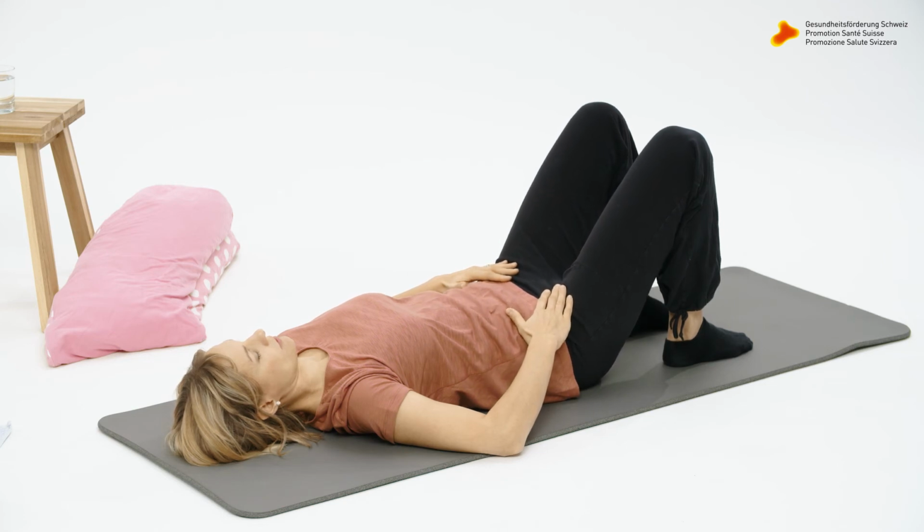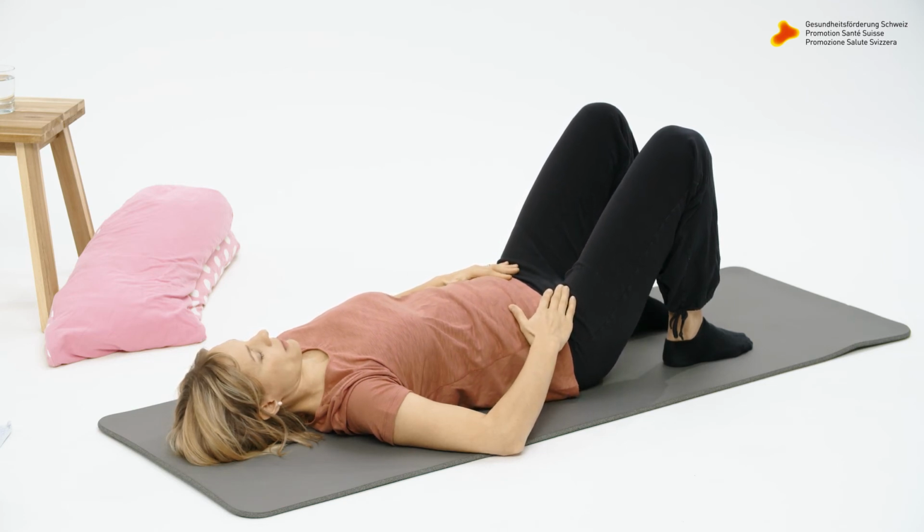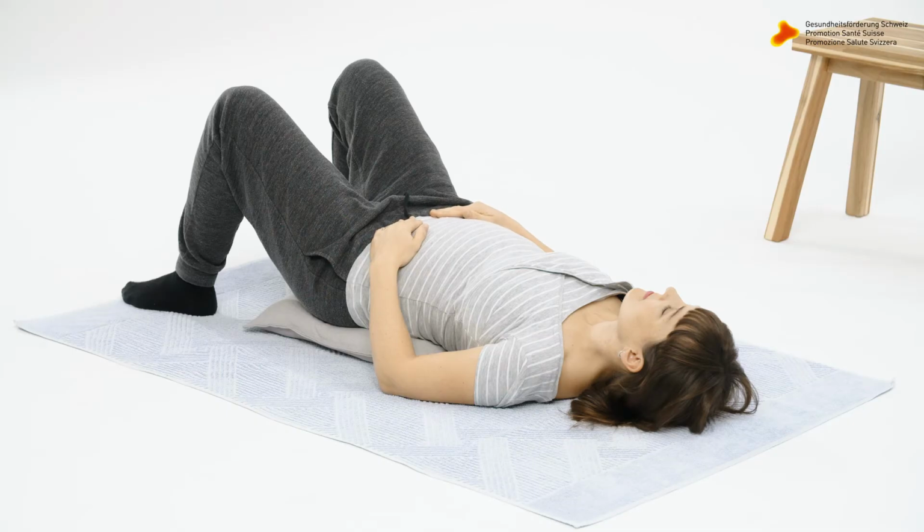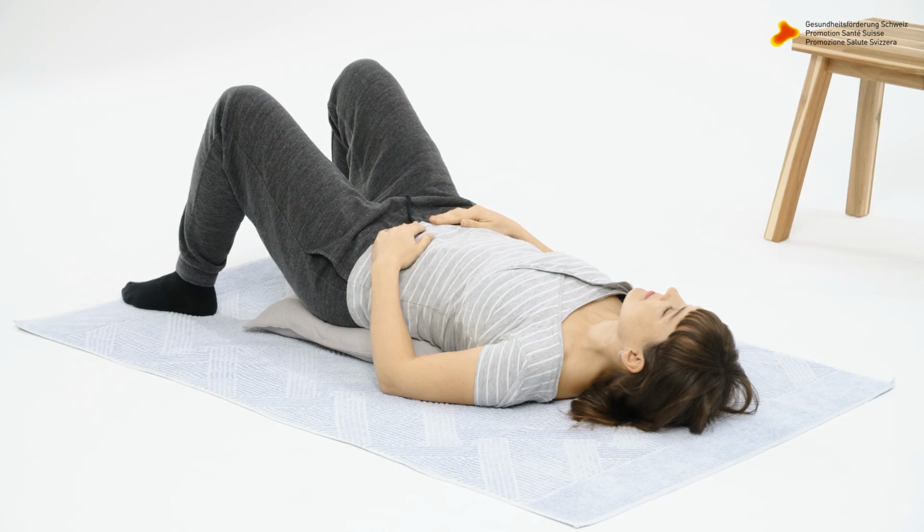After 10 breaths, take a short break. You may find it easier if you imagine that you're drawing a tampon up inside your vagina. Repeat the exercise. Start by breathing in and out gently. When you breathe out, tighten your muscles around the anus and vagina. Draw your pubic bone to your belly button. Release the muscles as you breathe in.